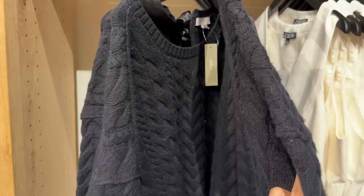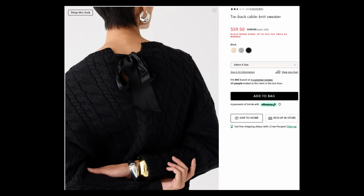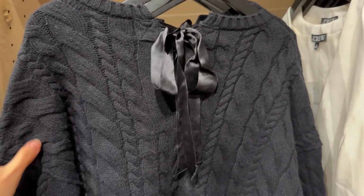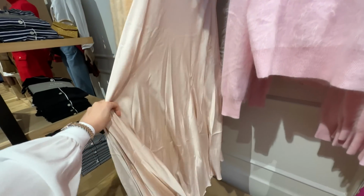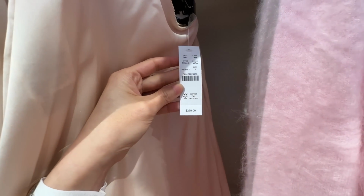Speaking of clothes that look like they came from the thrift store, tell me this sweater doesn't look like that. And even on the online ad, they didn't bother to iron out the ribbon. To me, this type of sweater belongs at H&M or Zara, not J.Crew. The atrocities don't stop there because look at this skirt. It is super wrinkly, it is completely polyester, it's only a single layer, and they're asking for $200+.